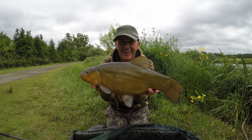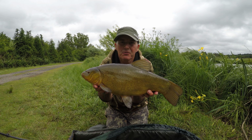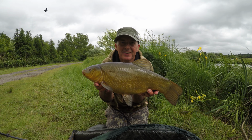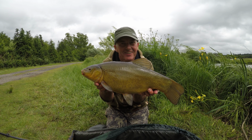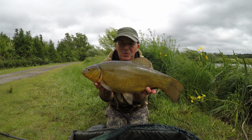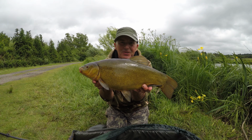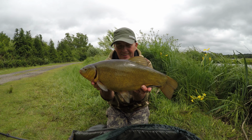Well, for some strange reason the sound didn't come out on this clip, so I'm going to have to do a voiceover, so please excuse me if it doesn't sound in time. It's a shame really, because it was a really nice fish, one of the biggest fish of the day. Absolutely cracking fish, and pleased to get this one.